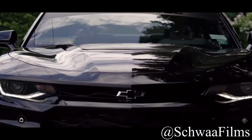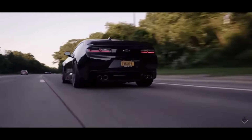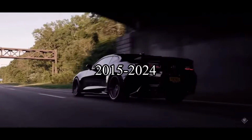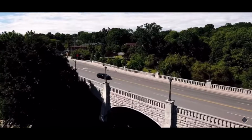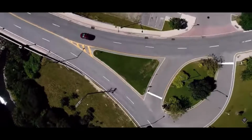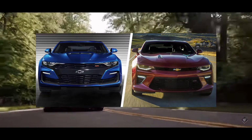The good, bad, and ugly on the 6th gen Chevy Camaro. Alrighty, friend. So, the 6th generation Camaro, I hate that word, by the way, 6th. So annoying. It was built from the years 2015 to 2024. Yes, it is sadly ending its production next year, but hopefully that means that we're going to get another generation Camaro pretty soon. Fingers crossed. But through that time, it went through one facelift that actually did make it look a little bit better, in my opinion. A bit more modern, I guess.